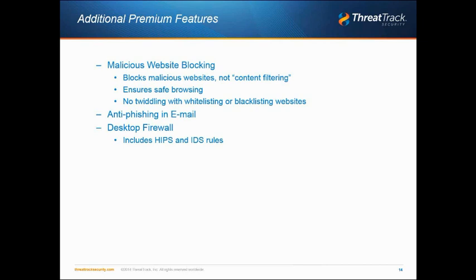That means that we can prevent someone from accessing the website. Why wait until they've downloaded the malware? Let's go ahead and stop that malware from being downloaded. So it's not really content filtering, but it's known bad or malicious websites. We also do have anti-phishing using that same list within email so that people can be protected from clicking on those phishing links. And we do offer a desktop firewall that includes HIPS and intrusion detection rules to help keep those machines protected.